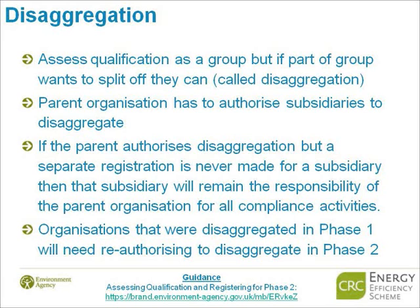If the parent authorises a subsidiary to disaggregate, but the subsidiary never sets up their own separate registration, then that subsidiary will remain the responsibility of the parent organisation for all compliance activities. Organisations that were disaggregated in Phase 1 will need reauthorising to disaggregate in Phase 2. Again, we'll show you how to do this later in the presentation.